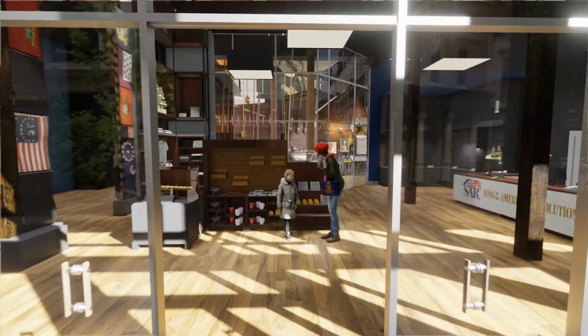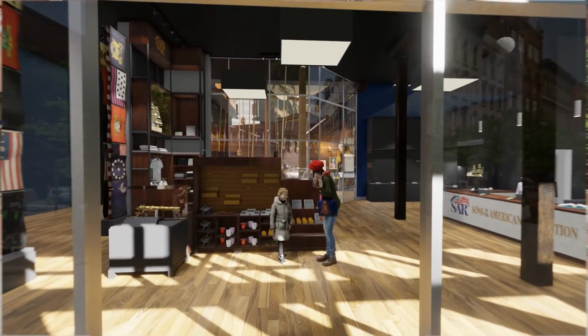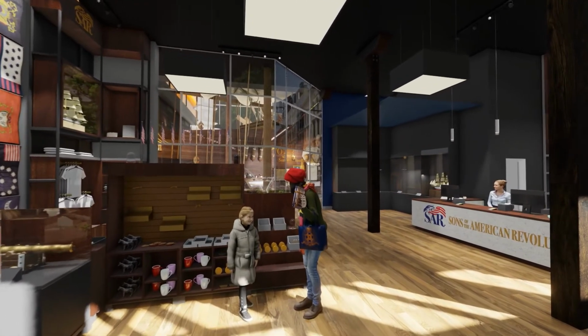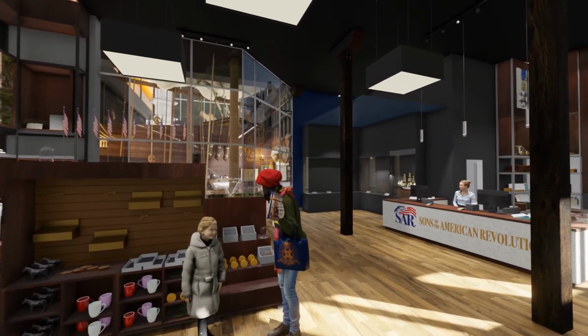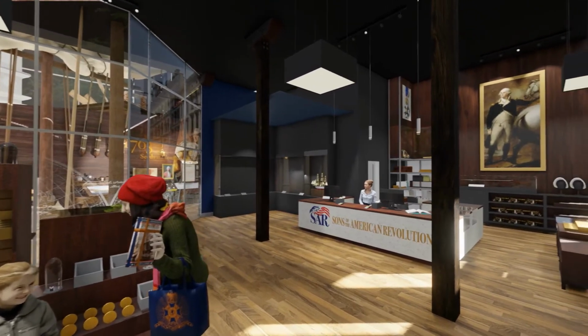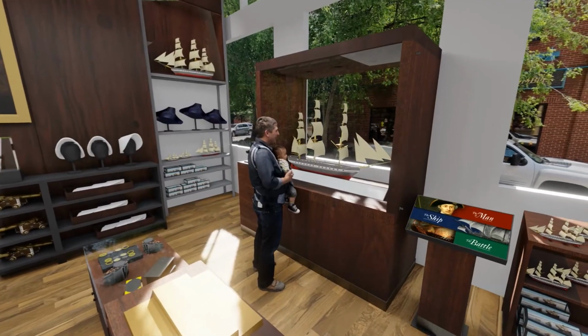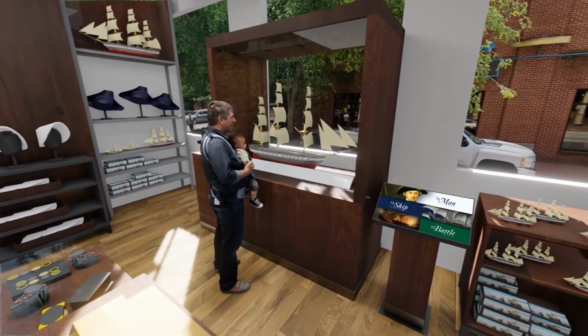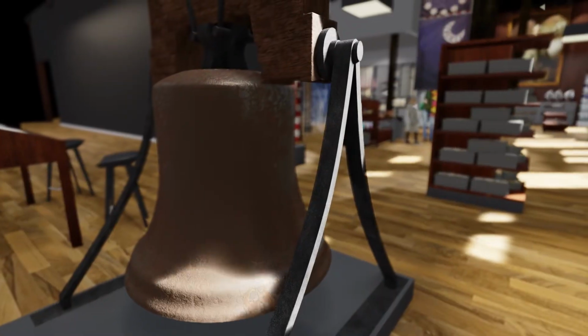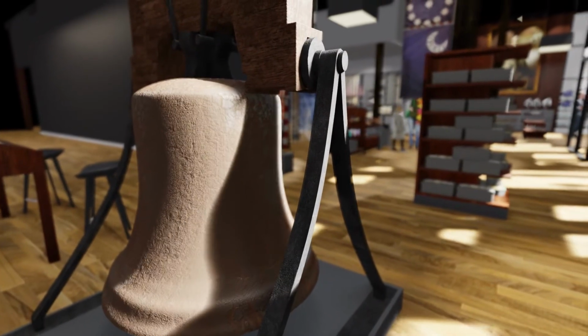From the Main Street entrance, visitors will step into an inviting, welcoming retail area where they'll have a chance to gather and shop and get ready for the incredible story that's about to unfold. A pair of detailed scale models, the Bonhomme Richard and the Philadelphia gunboat, help prime visitors for that story, along with artifacts, portraits, and a full-scale replica Liberty Bell.